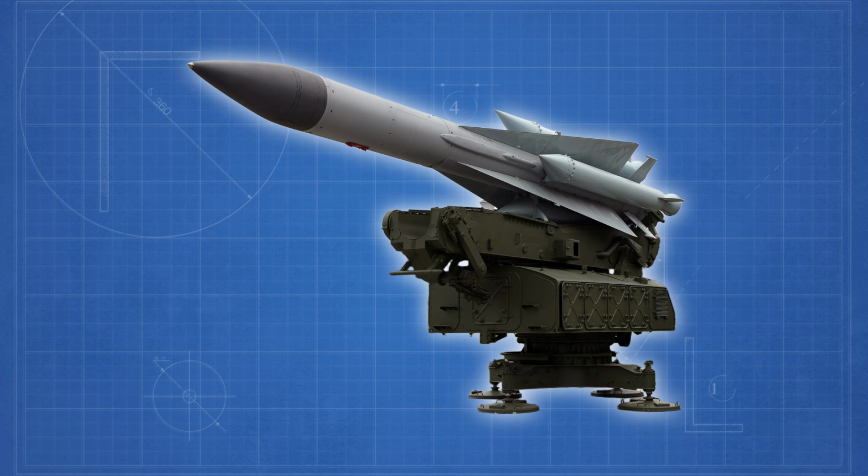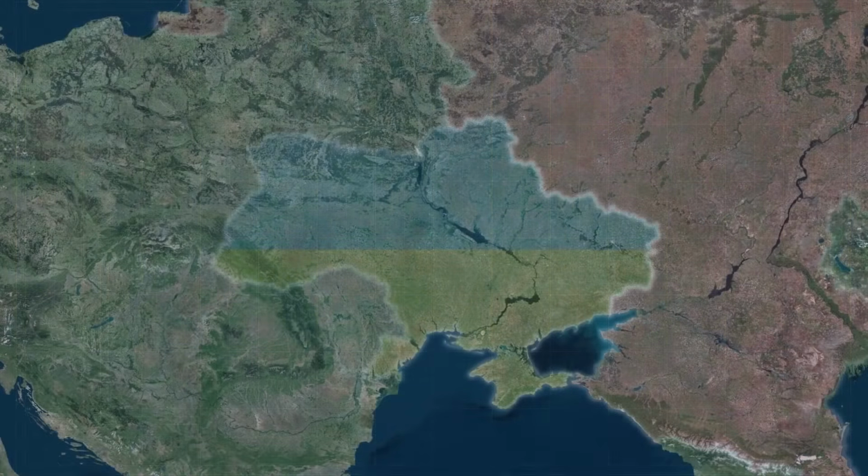But until then, the antique S-200 and its 5V-28E missiles are the most effective and accessible ballistic missiles available to Ukraine. Forbes went so far as to call it Kyiv's most potent deep strike weapon.